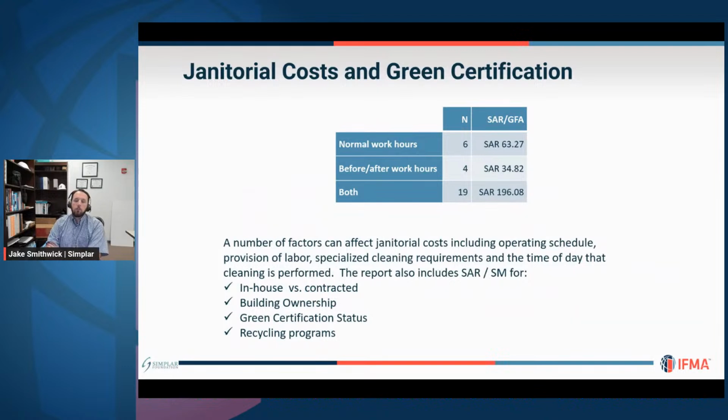The other thing we also looked at here is janitorial cost and green certifications. What we've seen is that a number of different factors can affect what it costs to clean the building. So for example, what we've seen historically is that if you clean your building after hours, that can have, in this case in the Middle East, a slightly lower cost, right? Because if there's no one in the space, the custodial staff can get in, do what they need to do more efficiently and get out. Maybe there's less cost to do that, right? Another thing that can affect costs is whether it's done in-house by your own staff, or you contract that out to other folks. Building ownership, is it owned by the facility or do you lease it out to other spaces? Again, that might affect how we think about things here too. Green certification, recycling programs. Again, how this all affects everything here is based on what people are doing with that data and how they're going to affect other people with that as well.